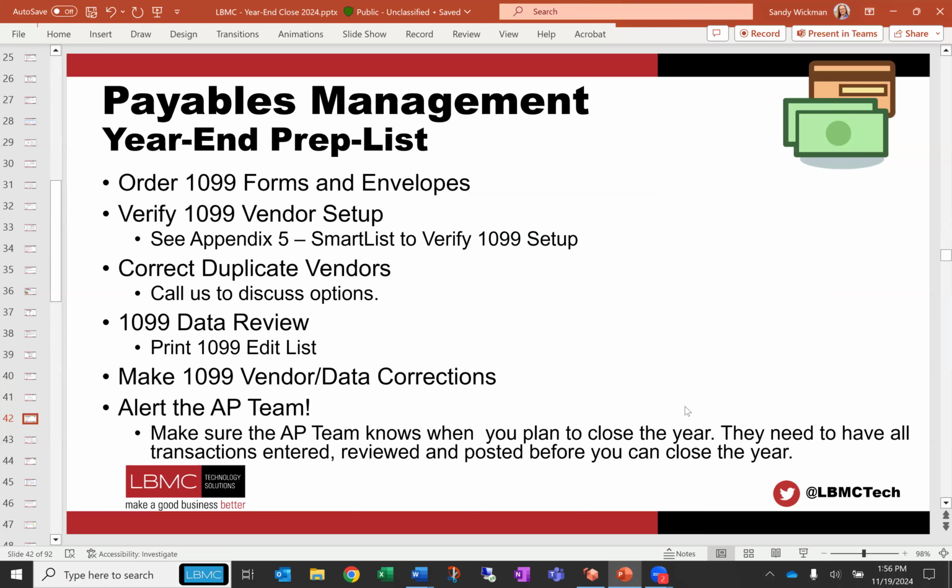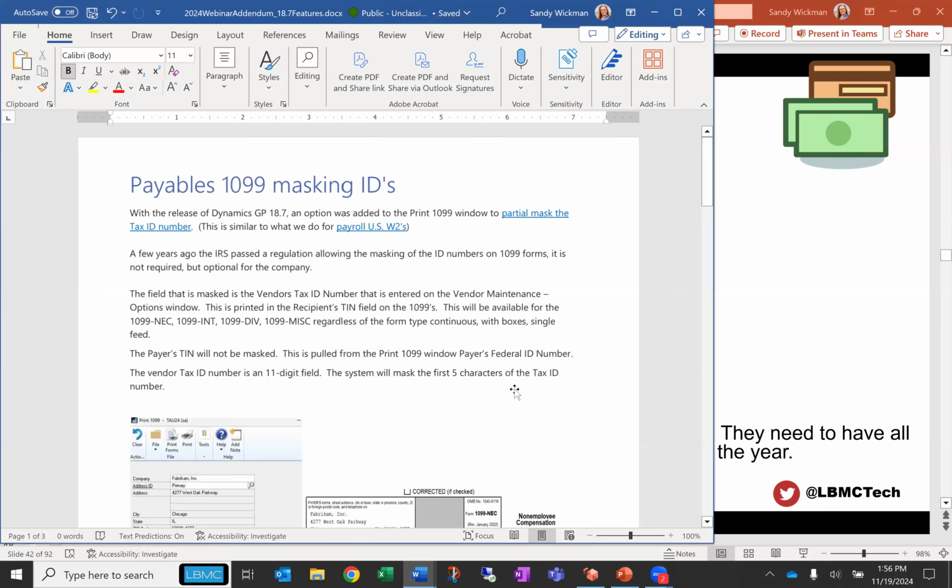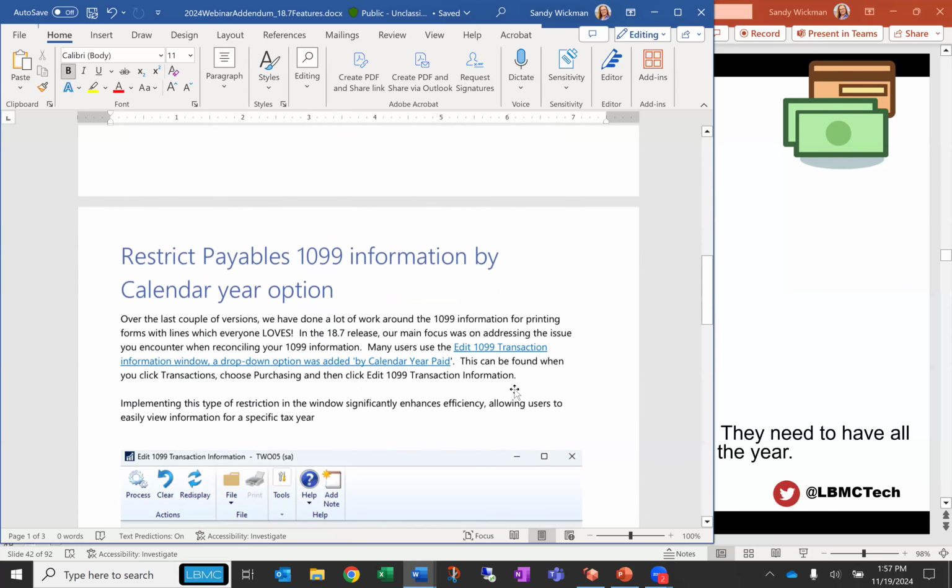So there then is a year-end prep list. I have an addendum that I'm going to provide with the slide deck that has some additional things about 1099 forms. In the past couple of versions of GP, there has been additional functionality added to GP to do 1099 prep. If you're still using 1099s directly out of GP, there are definitely some good features that are now available. In the version that just came out in October of this year, 6 weeks ago, there's an ability to have 1099 masking for your 1099 IDs. It's an option for you to mask those IDs. It's not a requirement. The payer's TIN won't be masked; it's the vendor's tax number that would get masked. I'll include this with your slide deck.